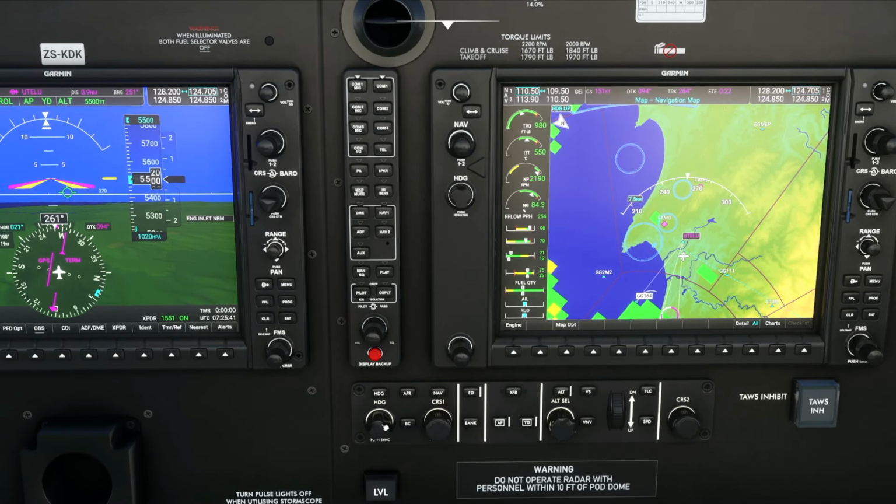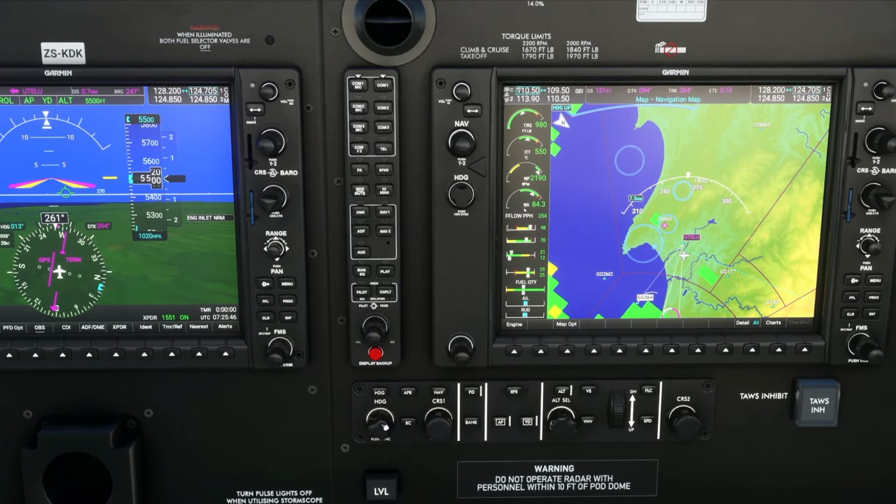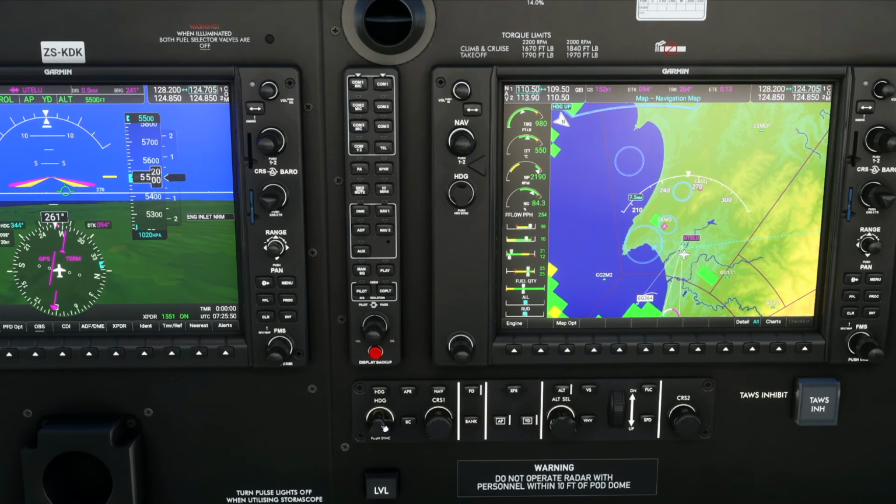Zulu Sierra Kilo Delta Kilo, turn right, heading 345, vectors for the approach. Turn to 345, Kilo Delta Kilo.